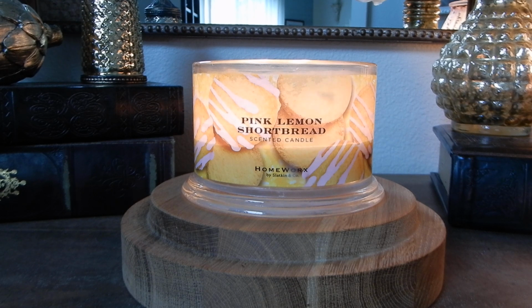Today we are going to tackle two separate Homeworx reviews of some new candles that I recently purchased. We are going to be kicking it off today with the Pink Lemon Shortbread, and a little bit later on today I'm going to give you guys my thoughts on the Apricot Nectar and Wildberry. So those are the two reviews that are going to be featured here today. The Apricot Nectar and Wildberry should be up within a couple of hours.